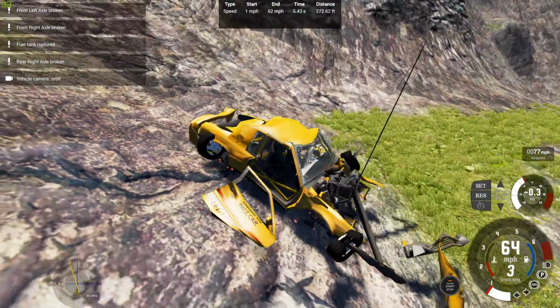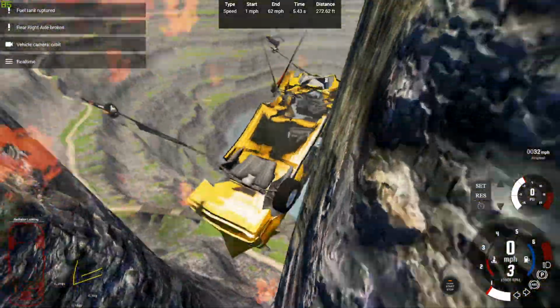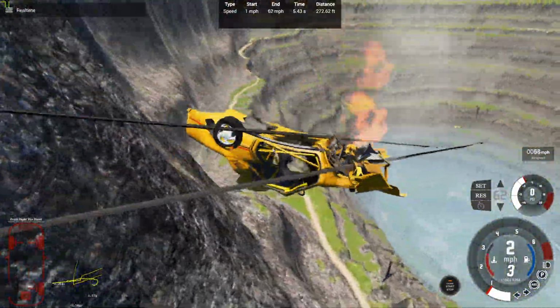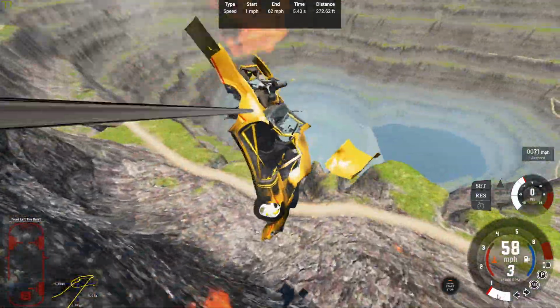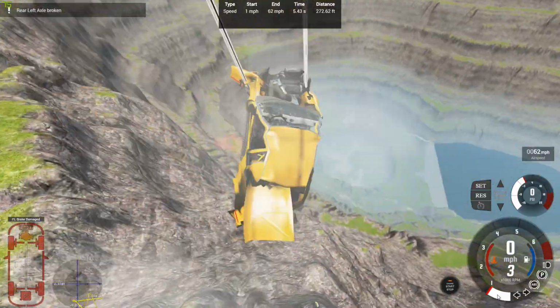Damn, son. Hood's gone, engine is exposed right here. So, full time. Damn, son. Engine is still running, as you see right here. And I thought that would have ended it, but no, it didn't.